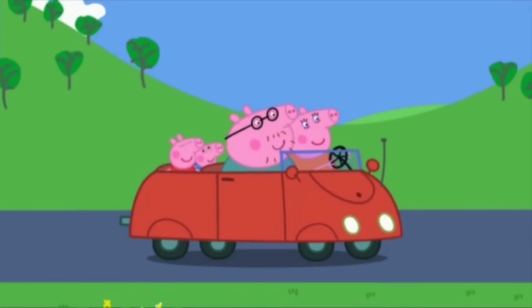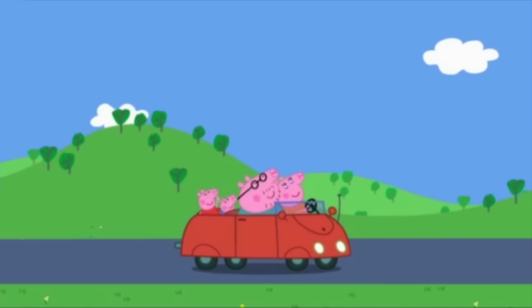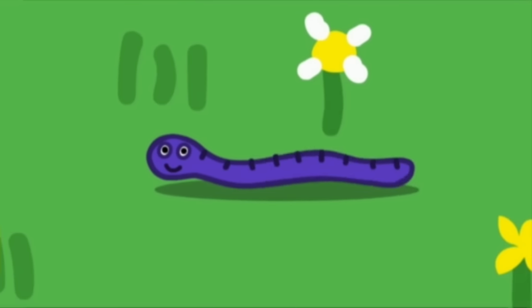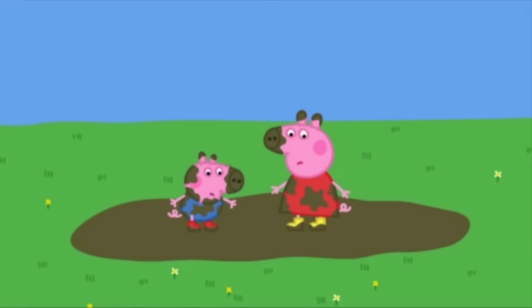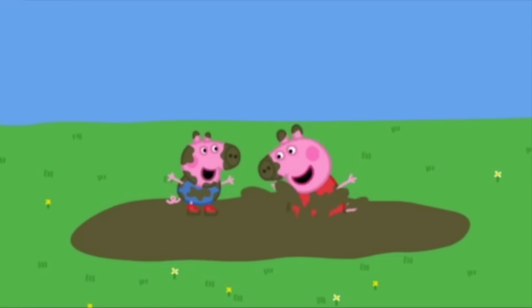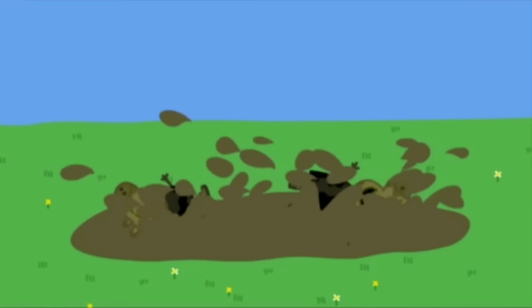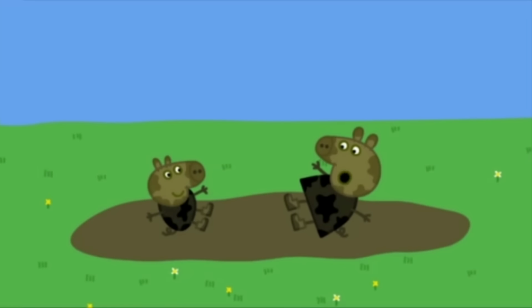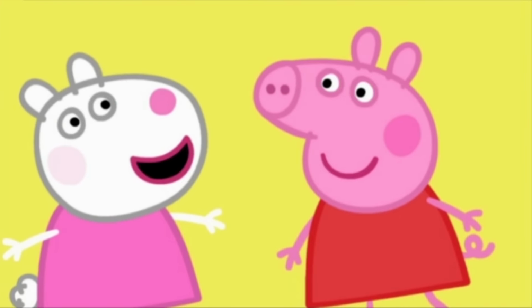Blue. Blue sky. The sky! The blue sky! Purple. Purple worm. Brown. Brown mud. Peppa and George love jumping in muddy puddles. Come on, George, let's go and show Daddy. Pink. Pink tongue. Ha ha ha!